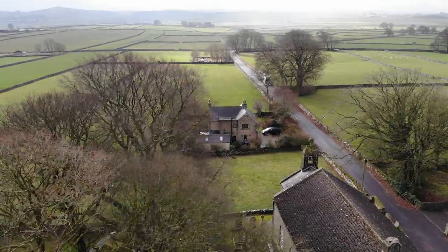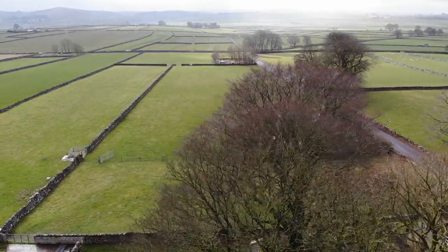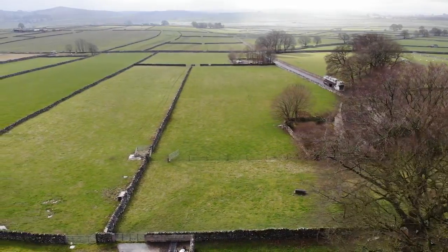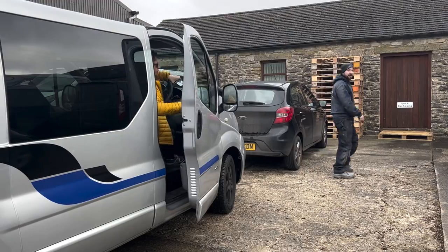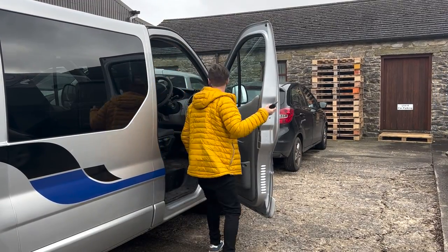Just look at this for a setting. This is the home of Oakums Narrowboats. They're going to take delivery of our Colcraft shell and fit out our brand new narrowboat. We've been waiting for this day for 7 months, and we can't believe that this is the day the shell arrives.